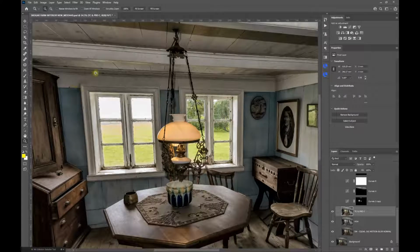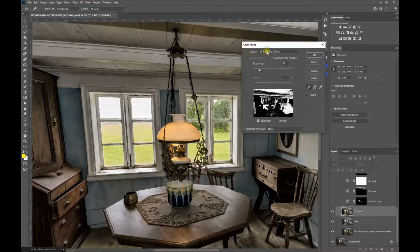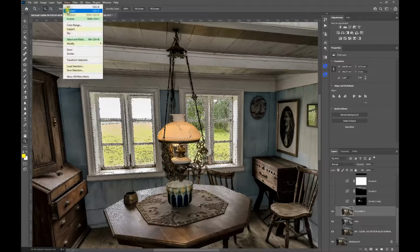Now I could go through and do a number of different things to select that. Firstly, we could go into the select color range option, and instead of sampled colors we can choose highlights, and you can see here that now I can select the highlights using a different fuzziness slider and refining this until I get a reasonable selection. And if I say OK, you'll see that I've got a selection of the windows, but I've got a lot of other things that I don't want either, so I don't really want that.